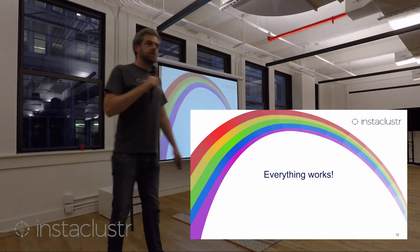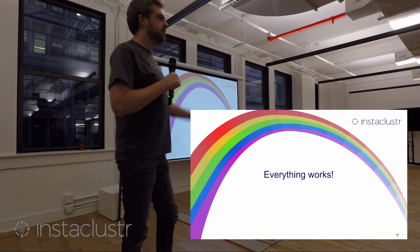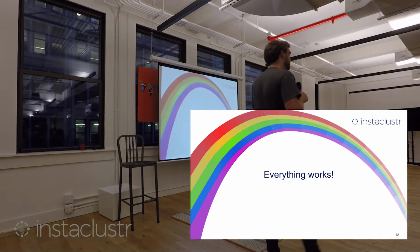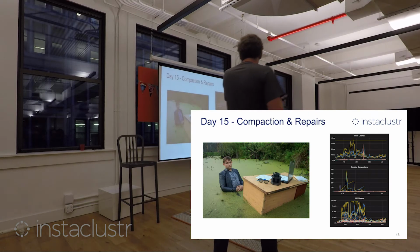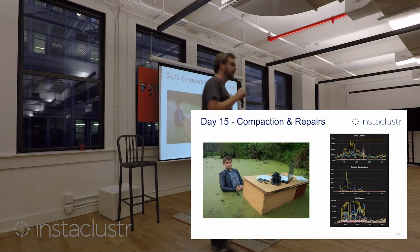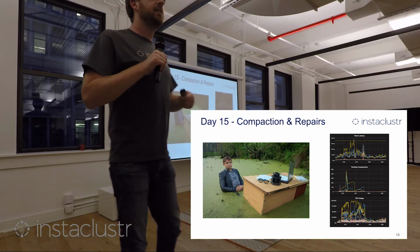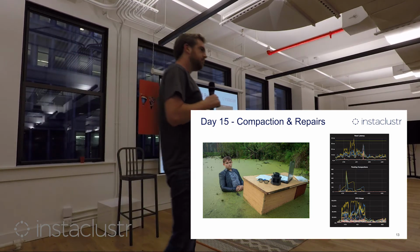Well, day 0 is usually pretty good because there's no data in there and you first start feeding it in. And generally your workload looks like what you did in testing, right? So day 1 usually is pretty good. About 2 weeks later, you start to experience what Cassandra is like when you've got a decent production load against it.